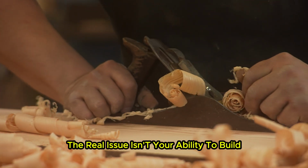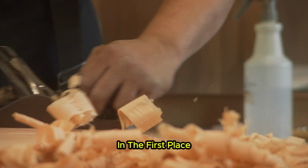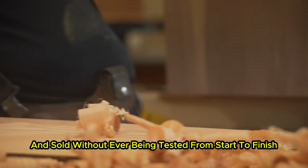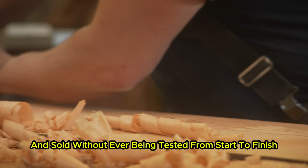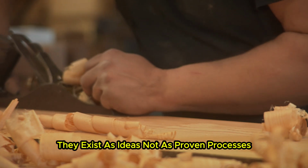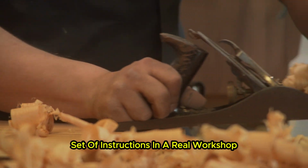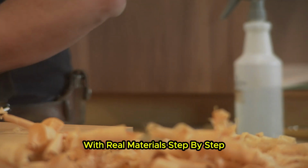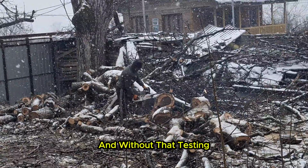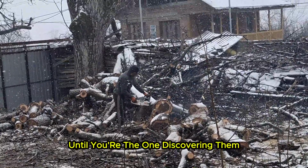The real issue isn't your ability to build. It's that the plan was never fully built in the first place. Many plans are drafted, shared, and sold without ever being tested from start to finish. They exist as ideas, not as proven processes. That means no one has actually followed that exact set of instructions in a real workshop, with real materials, step by step, to see where things break down. And without that testing, the hidden problems stay hidden, until you're the one discovering them.